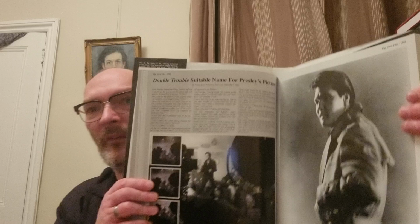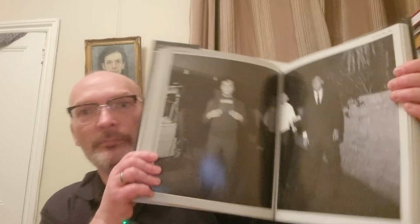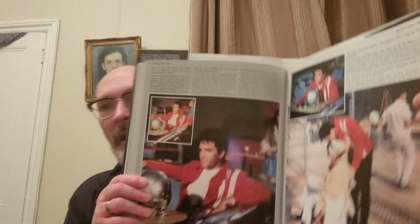And for me, obviously, it would just take far too long to read through these books. But for me, I must admit, I look at them for the photos mainly, more so than the content inside. When you get to the books that are from the 1970s, I love it because they've got the set list from the concerts. But absolutely great releases, the Elvis Files.